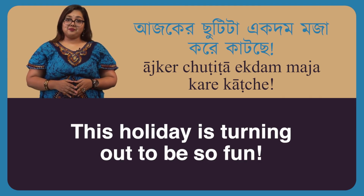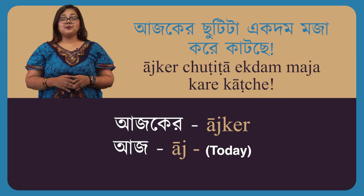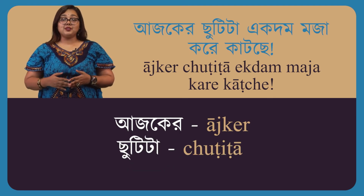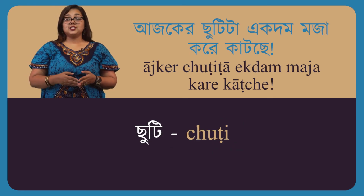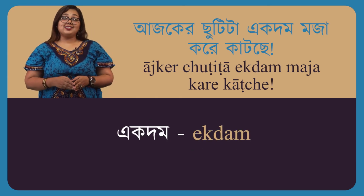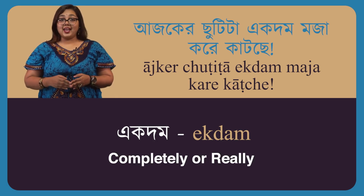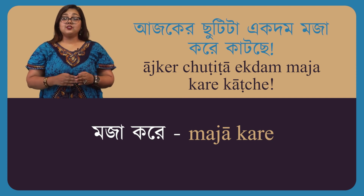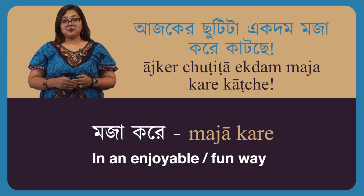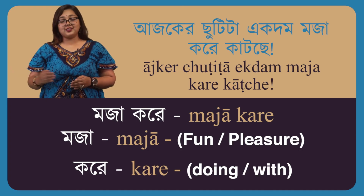Let's break that down. Ajker is the genitive form of aaj, means today, meaning of today or today's, and chutita means the holiday, where chuti is a holiday and ta is a definite article. Ekdom adds emphasis, meaning completely or really, and moja kore is an adverbial phrase meaning in an enjoyable or fun way, where moja is pleasure and kore is doing or with.